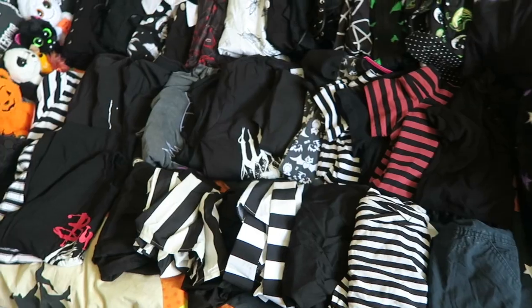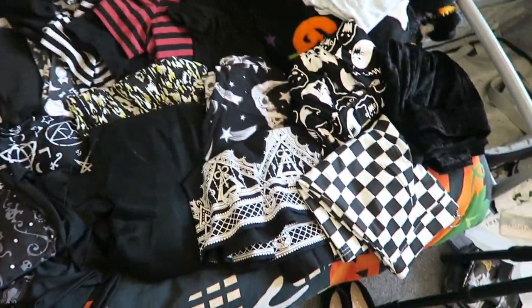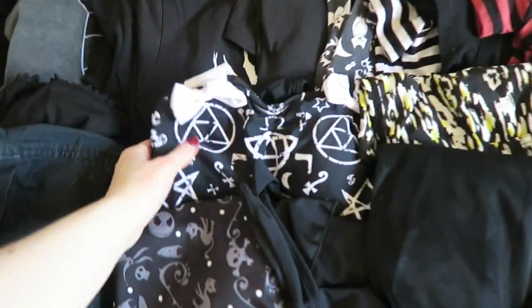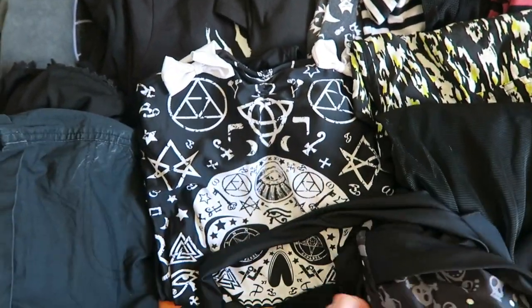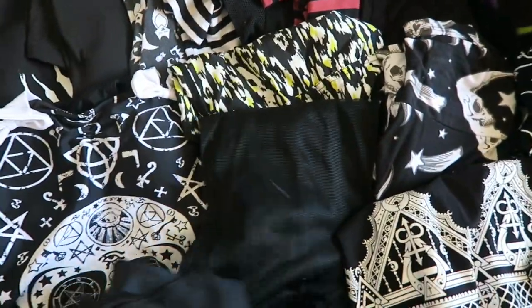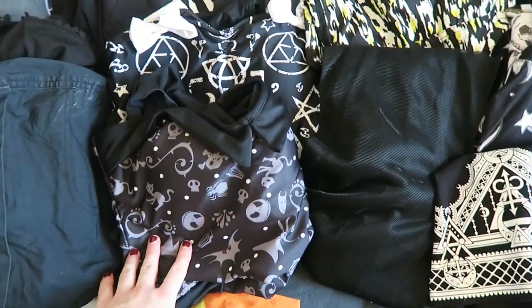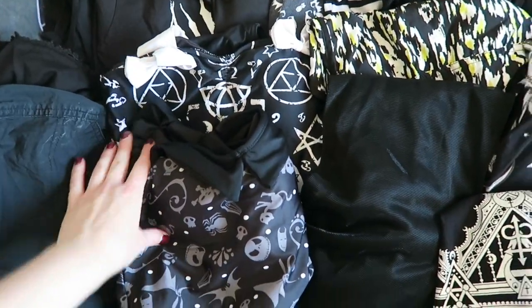Again, I think I have way too many t-shirts. I've now got my swimming costumes and skirts laid out. I have this one from Band, which I really like, and it's got this skull on it. I really like this one, but then if you've seen my EMP haul, I recently got this Nightmare Before Christmas one, which I really like as well. So I'm still kind of deciding between those two.